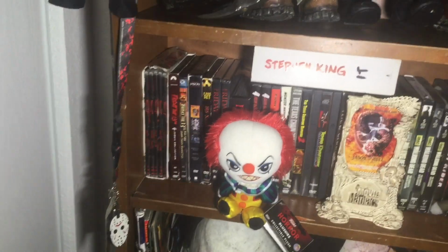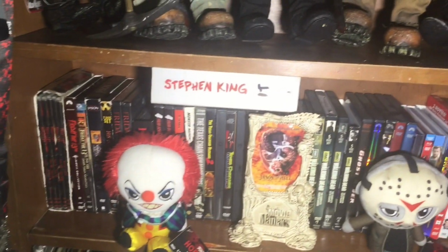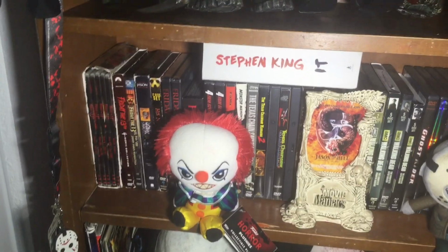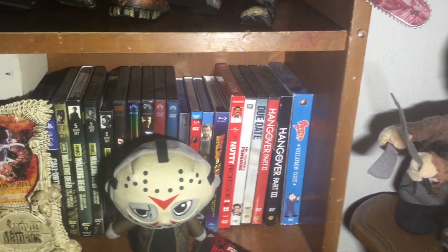Down below, we have various horror films, of course the Friday films, the Nightmare on Elm Street, and the Chainsaw Massacre films with a bunch of other stuff. You have Stephen King's It, the book, the McFarlane standee for Jason Goes to Hell, this Pennywise Funko plush, and the Jason one. Of course, you got the Walking Dead and a couple Marvel movies and a bunch of anonymous other stuff back there.